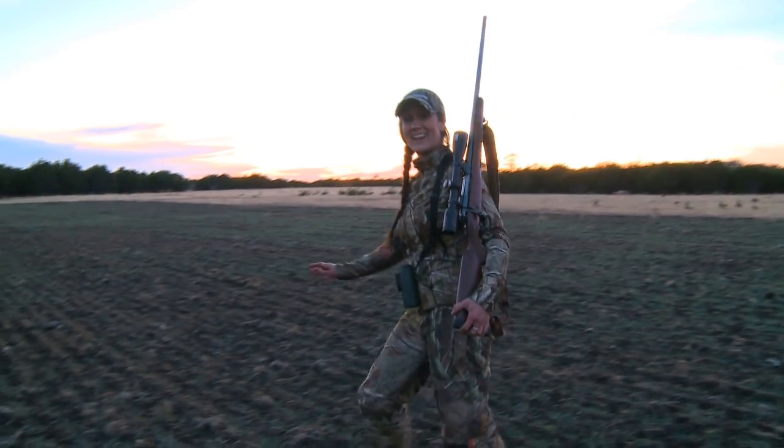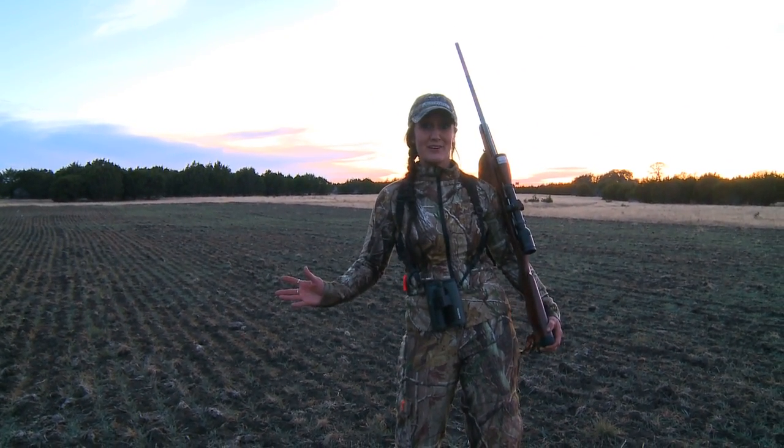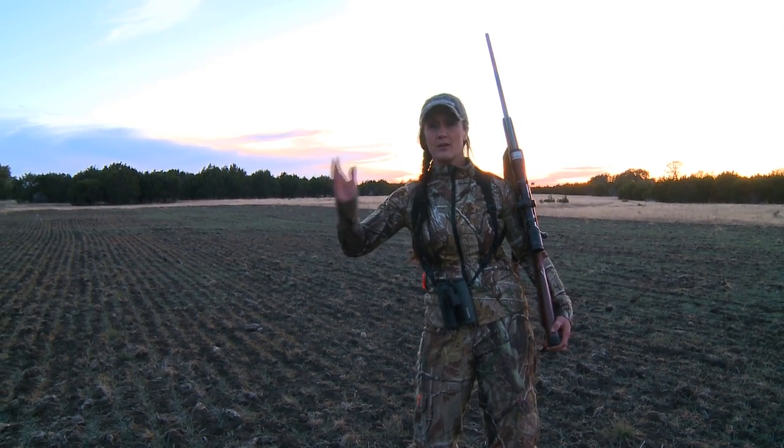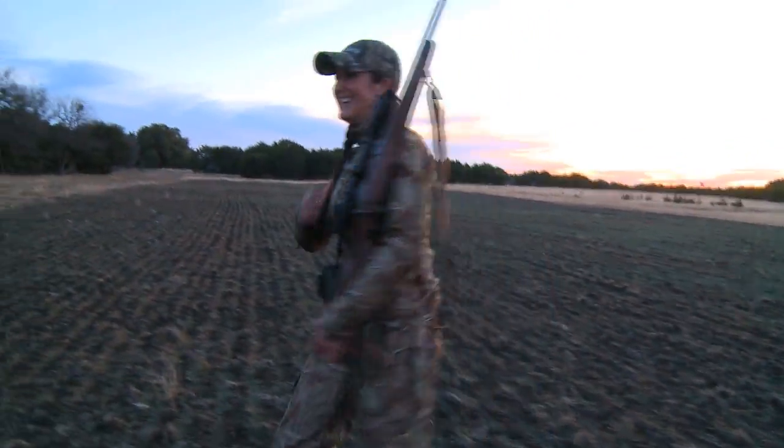Now this is about where I last saw that hog. He just came running through, and I was gonna wait to see if there were any more deer, but he probably spooked most of them off. I think that hog probably just made it a little ways into the brush, but I couldn't wait any longer.